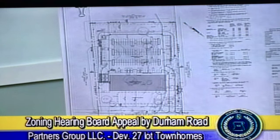160 parking spaces, some very minor dimensional variances. In a letter, which I don't know if has been distributed to the members of the board, a large distinction here is that the baseline traffic count for a medical office of this size is a minimum of 894 trips per day, whereas the baseline traffic count for 27 townhouses is 108 trips per day.